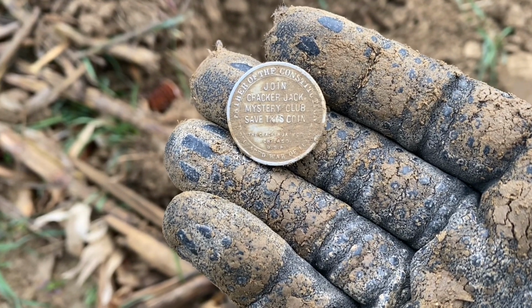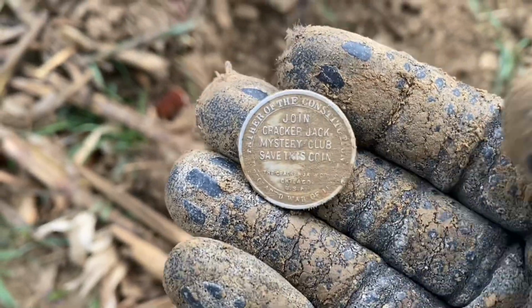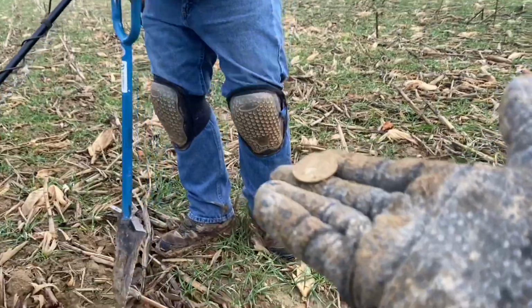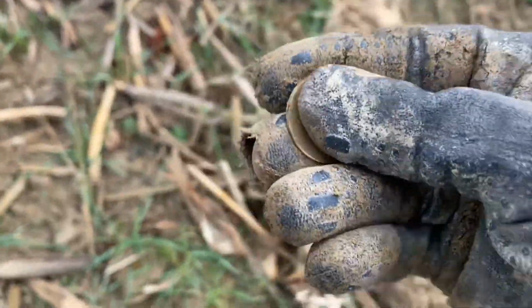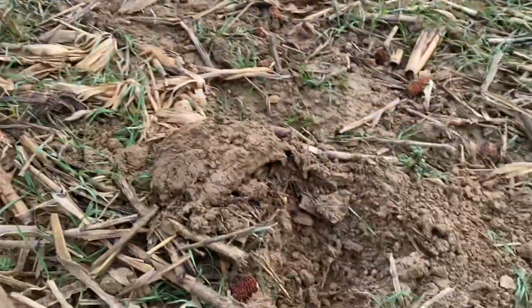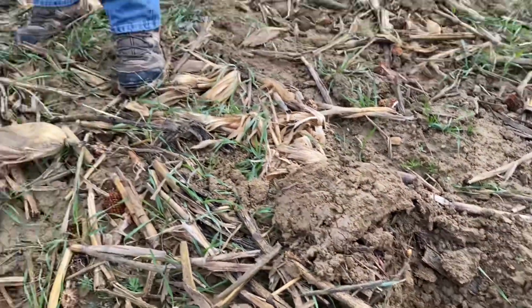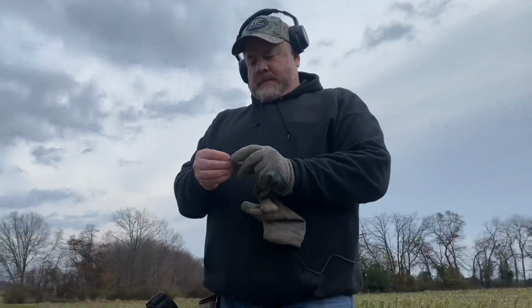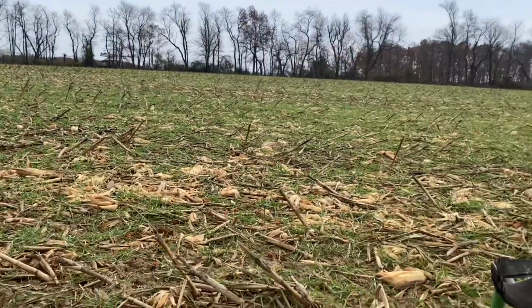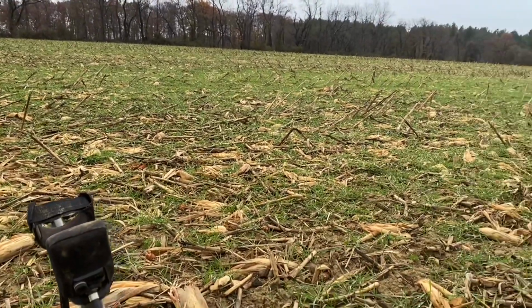Join Cracker Jack Mystery Club. Save this coin. It's got a head on it, probably. Pretty light, so it's aluminum, I guess. Oh, solid 28 signal. So, all right. Hopefully there's some more stuff out here because I'm not having much luck. We'll keep on going.